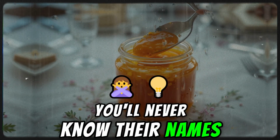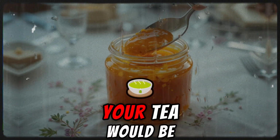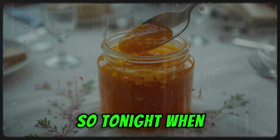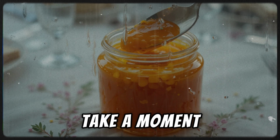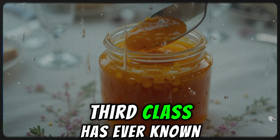You'll never know their names. But without them, your stomach would be growling, your tea would be cold, and your entire voyage would feel a lot more like suffering and a lot less like traveling. So tonight, when the soup arrives, and you find a chunk that might actually be meat, take a moment. That's a gift. That's the closest thing to a miracle third class has ever known.